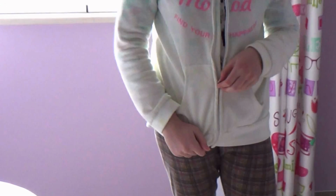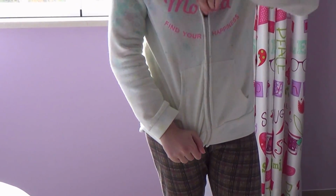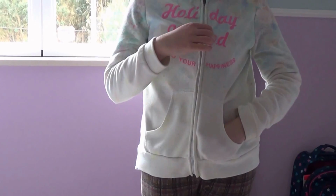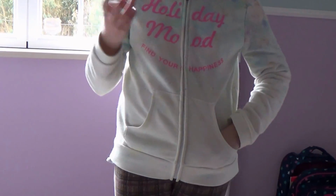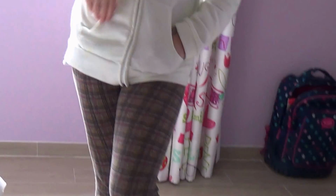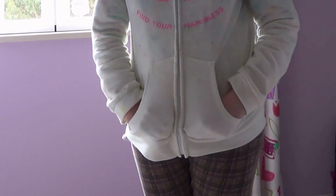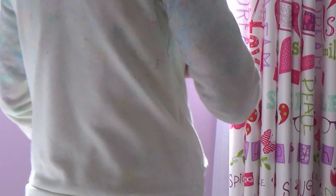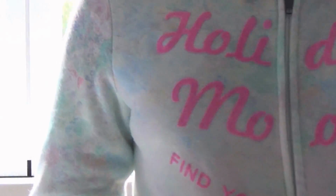So this is her jacket, and one of the many. Actually, I've had this jacket a very long time, I think a year or two. But I've never actually worn it with these trousers. Now, I wouldn't say it goes exactly well with the trousers. We've got some design at the back. Nice. Oh, very good. Turning around again. Let me see the front. Call the mood. Find your happiness.